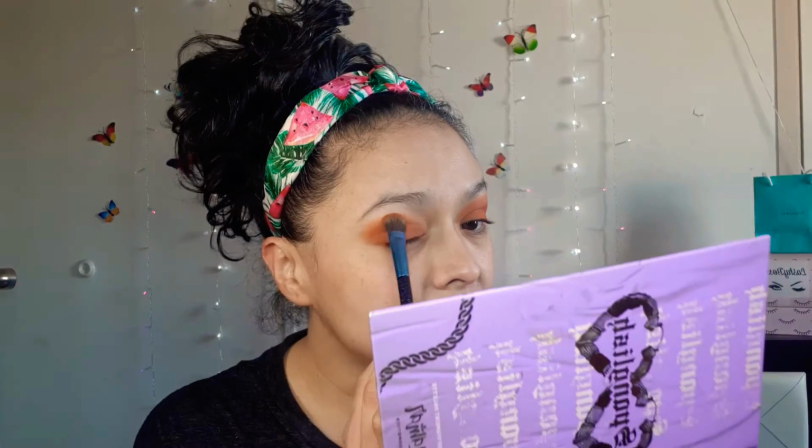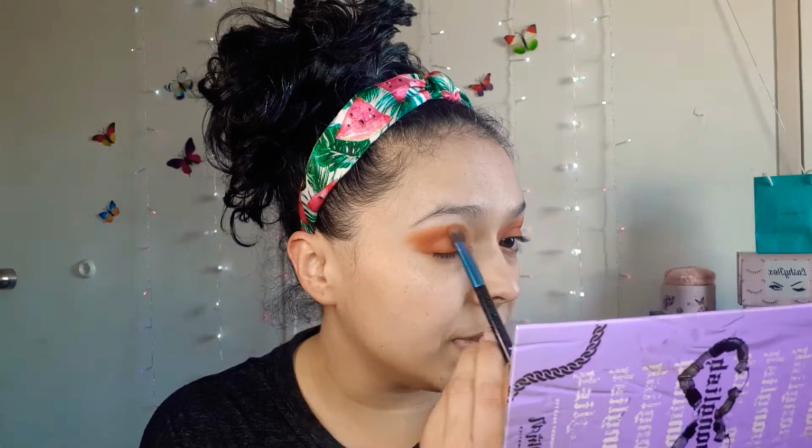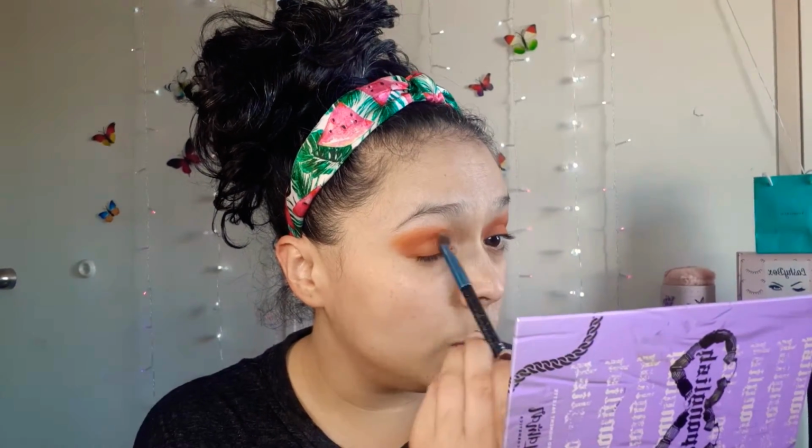And this particular palette is a pressed pigment palette. And I always go so far on my eyes. I don't know why I go that far out. I guess it wouldn't be that bad if I would actually clean it up, but we'll see. Anyways, so this is a pressed pigment palette, and that makes a huge difference as far as how it works and what it does.